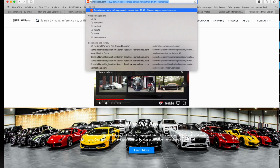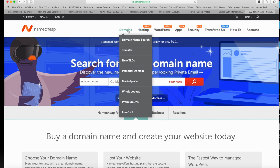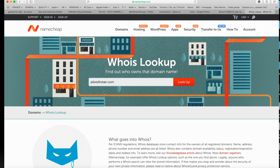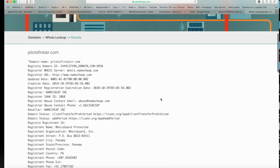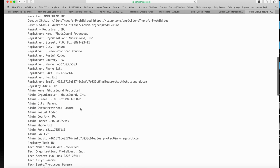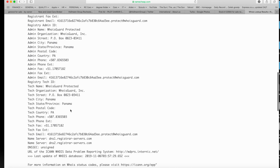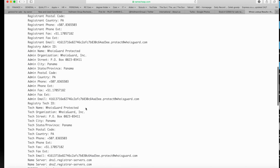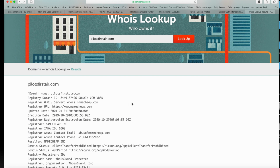So let's find out maybe a little bit more information about these guys. Let's take a look at what we can find out on the domain name. We wanted to understand who actually owns pilotsfirstair.com. And we could see here, it's registered in Panama. So I would suggest that whoever is doing this is probably based in South America. We're here in the United States, but this is a South American scam through Panama.